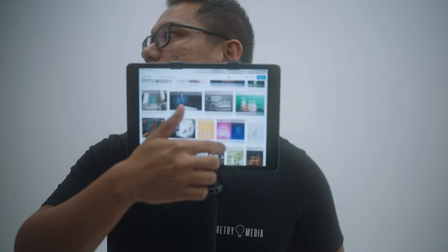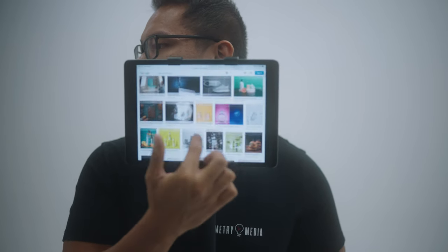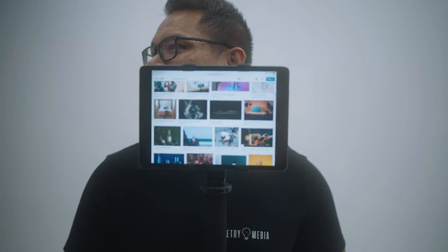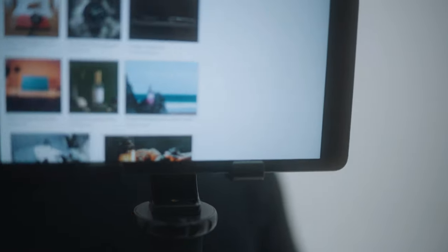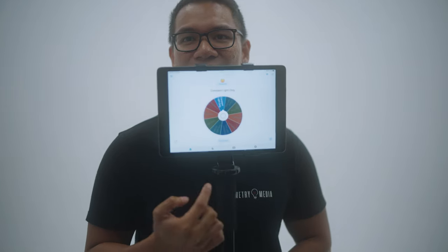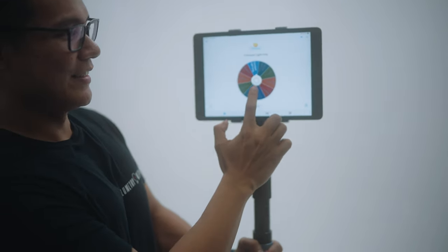There you go. Scroll, scroll, scroll. Here we go. And this one. You picked this one. What is it? It's outdoors. Oh! All right. That's what you picked. It's going to be inspired by that. Inspired by it, okay. But it doesn't have to be outdoors. Spin that wheel.